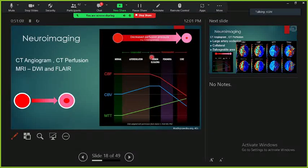But if it progresses further, now the compensation is lost. Now the brain area is getting decompensated. Then starts the oligemic phase, the graph I showed, the picture I showed previously. Now the cerebral blood flow starts to come down. Still the cerebral blood volume is maintained. Now it's going to take more time for the blood to flow.